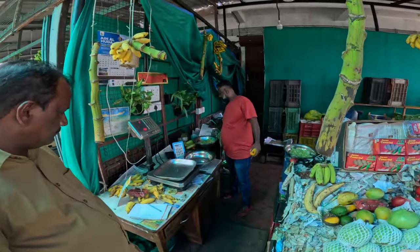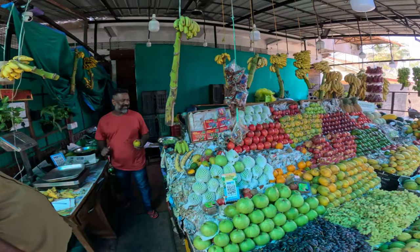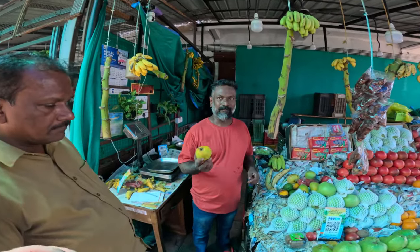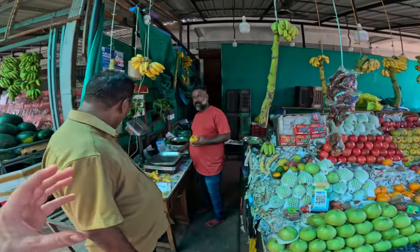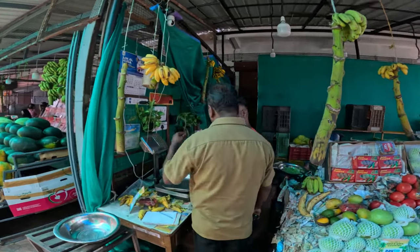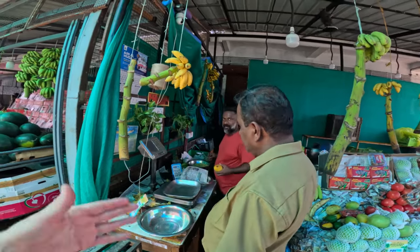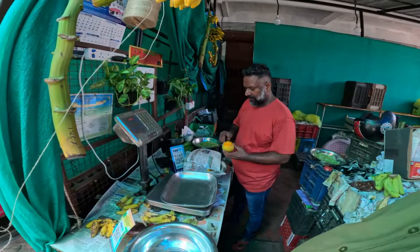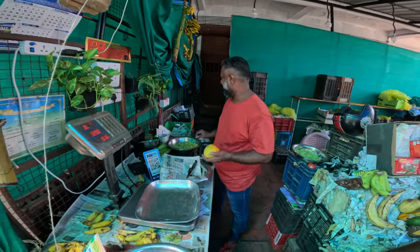So he already weighed it. He's going to get a piece of newspaper, cut it up, and then we'll try this most famous Indian mango. Alphonse, very sweet. How do you say it? Alphonse. And you guys are very proud of your mangoes. Yes. Paper's okay. He can cut it. You can remove the skin? Yes, please.